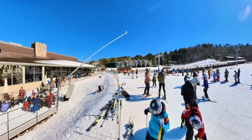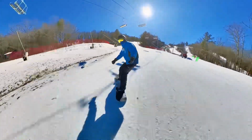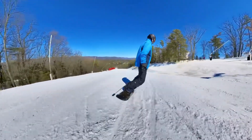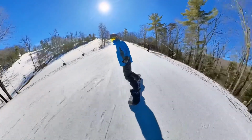Bryce is a smaller scale resort having only 3 green trails, 4 blue trails, 1 black diamond, and 1 terrain park area. The total vertical drop is 500 feet with a max elevation of 1,750 feet. The typical winter season for this resort starts around the end of December and lasts until the middle of March, giving you about 95 days of slope access in any given year.